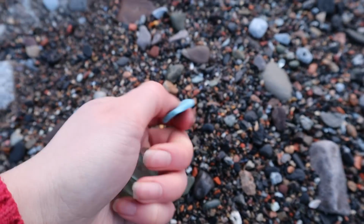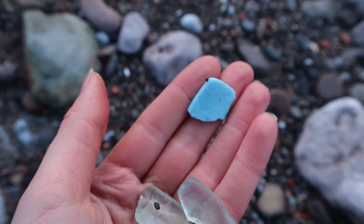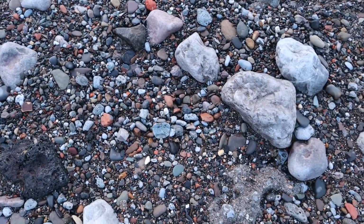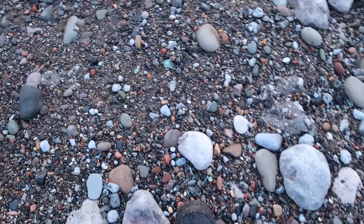Oh, there's like some blue milk glass. That's pretty. I'm missing so much here because my eyes are just going all over the place.